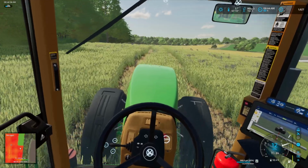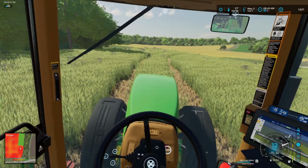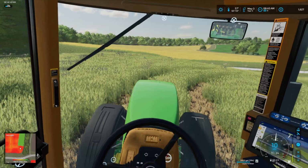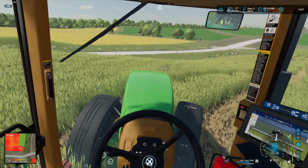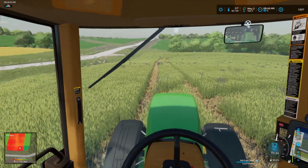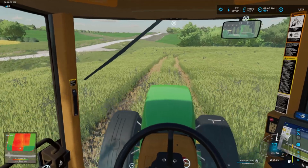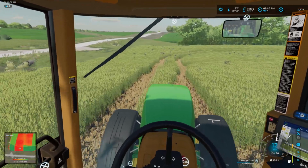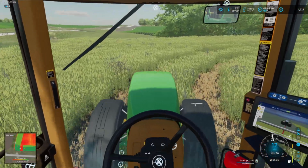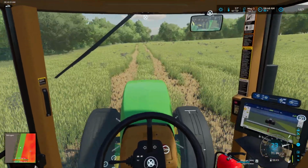It certainly hurts driving over your crop, that's for sure, but like I said in the last video, I just like doing it because it does destroy the crop, so we might as well. I mean, in real life, you do destroy your crop when you drive through there. It's obviously not nearly as noticeable as it is in game. It takes out a lot more than what the tires should, but that's just, I don't know, due to the physics of the map. We'll have to turn around again.